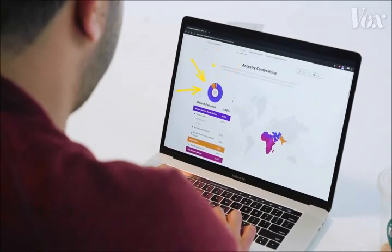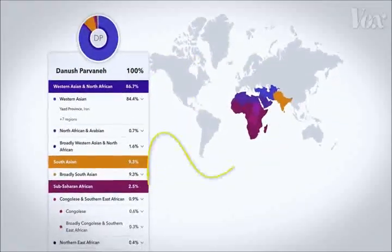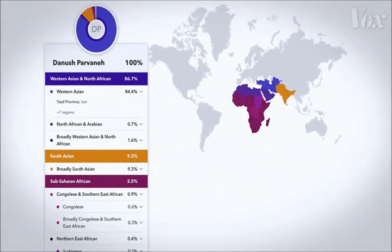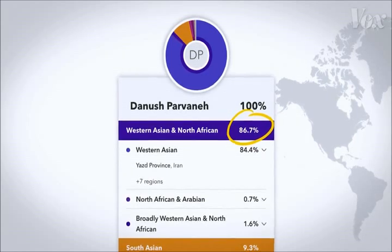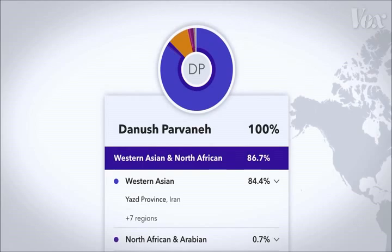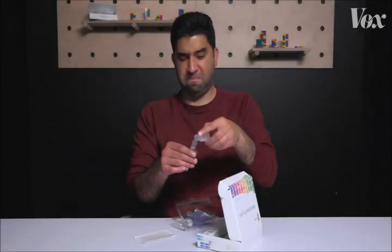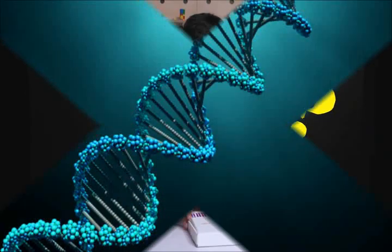It's a neat little pie chart with these specific percentages that were color matched to different regions on a world map. The report told me I was mostly Southwest Asian, no surprises there considering both my parents are from Iran. That percentage, 86.7, I understood that to be the portion of my DNA that's West Asian. But it turns out that's not exactly what ancestry tests are telling us at all.